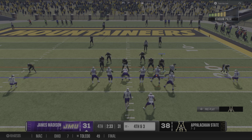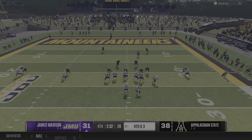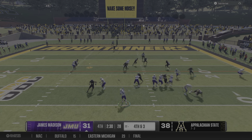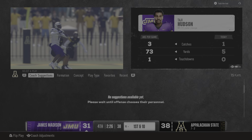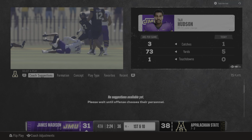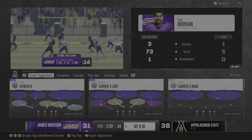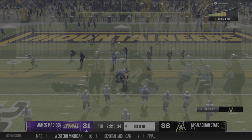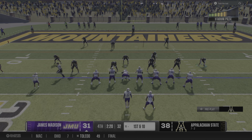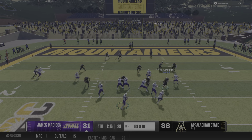Trailing by a possession, they need to keep the ball. They'll try to convert on 4th down. He'll try to throw and pick up the 1st down. Makes a catch past the sticks. And the defense makes the immediate tackle, but he has enough for the 1st down. That's a great example of the receiver knowing exactly where the 1st down marker is. He got the depth he needed to get, so once he was able to make the catch, he already knew he had it.